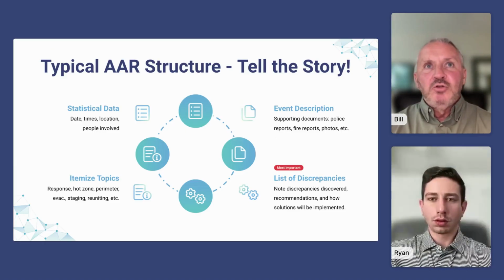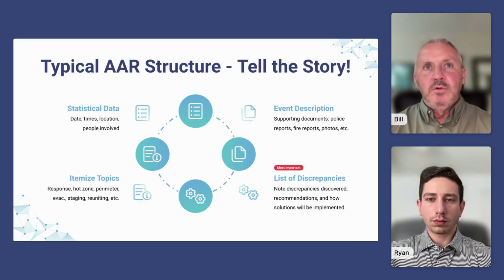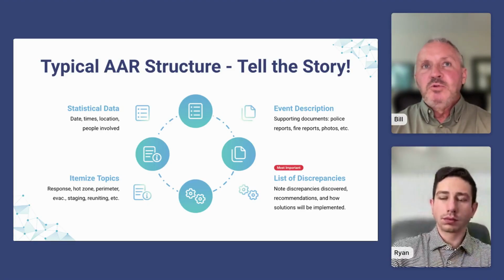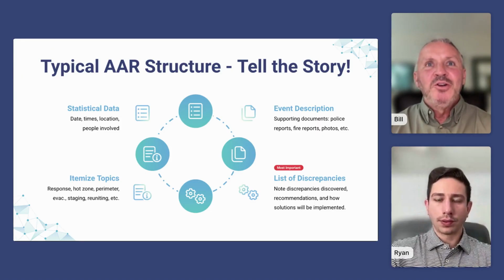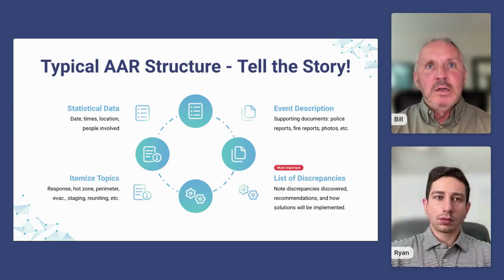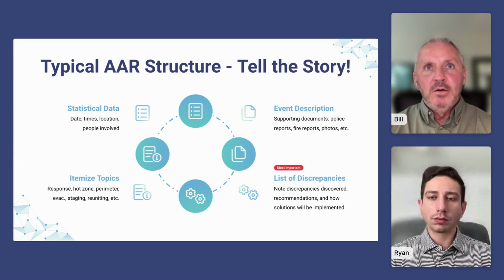You kind of break down your topics there into maybe sub paragraphs. Ultimately, the most important part of this document, or this creation here, is your list of discrepancies. And if there are no discrepancies, then you didn't look hard enough, because there's going to be. You want to list out the things that went wrong. Don't pat yourself on the back the whole time of how good things went. We all know that part. Let's look for the things that could be better.